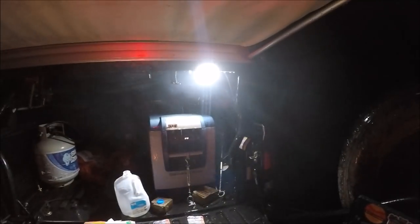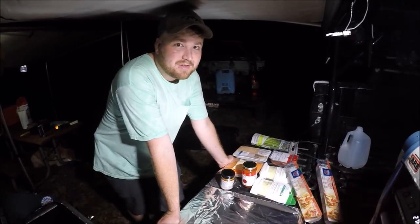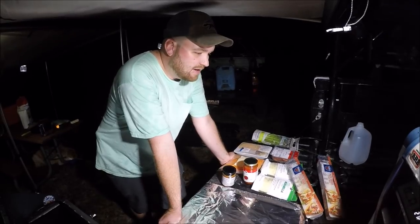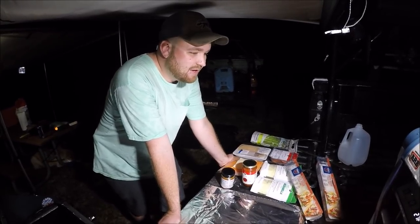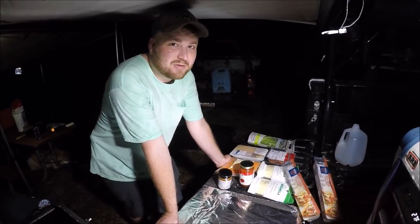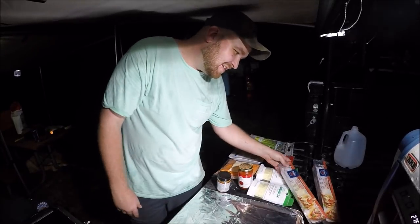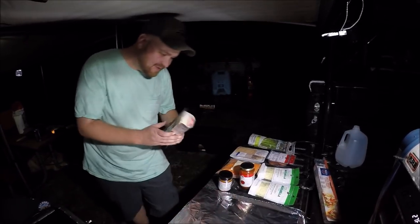We're getting some rain tonight. Alrighty, so tonight, we're gonna make pizza on the campfire. On the Florida Overland community page, I posted a couple days ago about what are some foods to cook when camping. And about three or four of y'all said pizza. So I got the idea that I'm gonna do pizza.